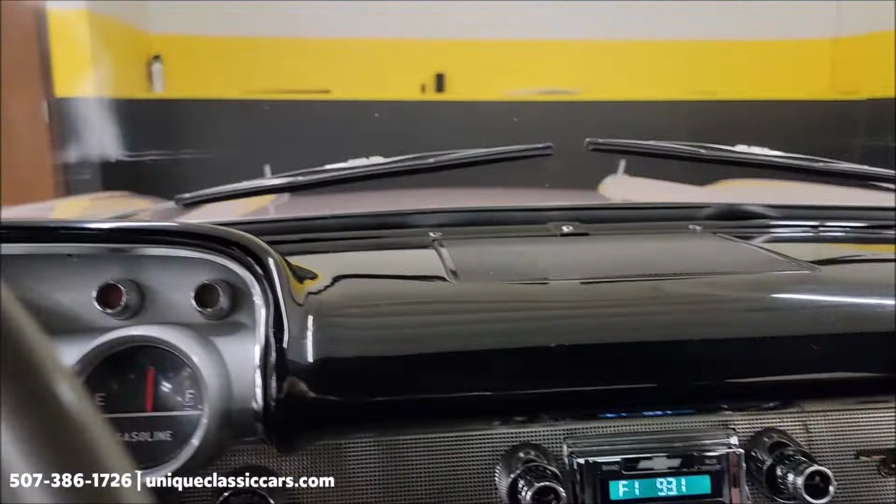Aftermarket gauges. That was a cold start, so I wouldn't expect temp gauge to be up. Looks like you can see the battery gauge and, of course, oil pressure on the right. Dash looking good. And an actual larger rear view mirror, which you can see and works well compared to the stock one. So again, little subtle things have been done to this car that make it nice to take down the road. Headliner intact.